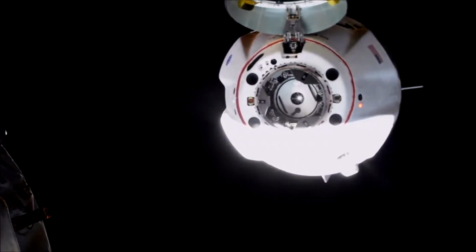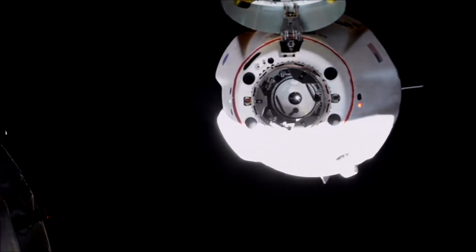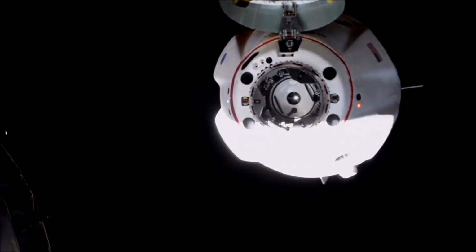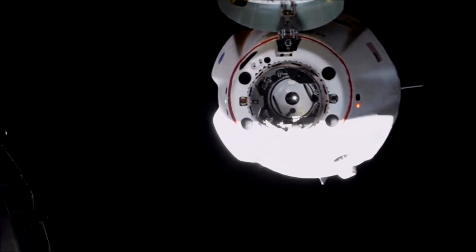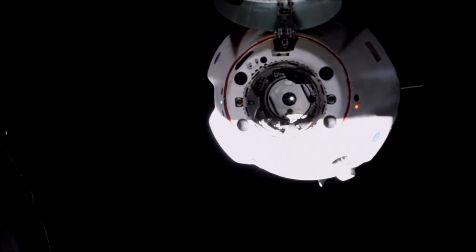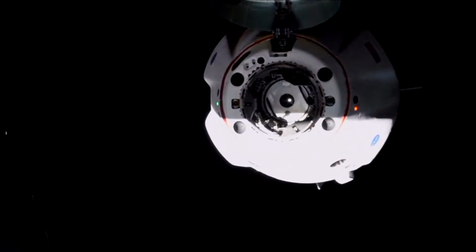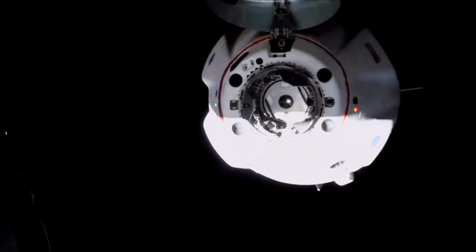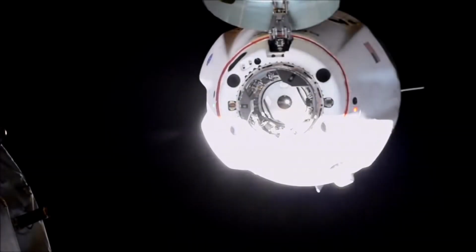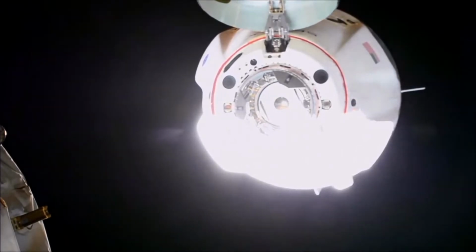You can see much more clearly there the hinge mechanism for the nose cone. Those 4 black circles are the forward bulkhead Dracos, not to be used at this time. And then, of course, the pedals of the soft capture system. Wow.